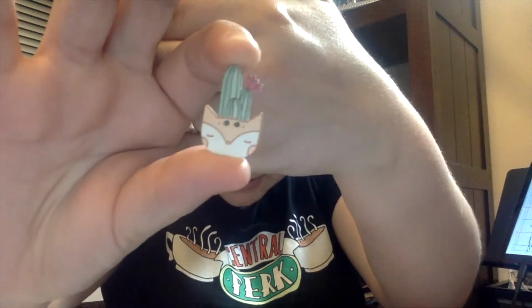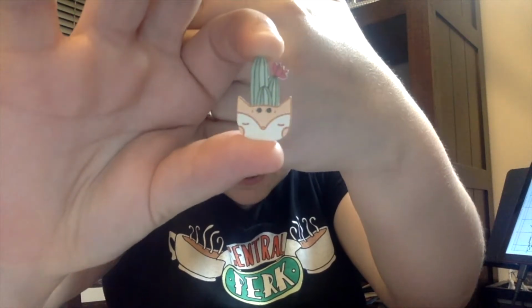I also found this little guy. Now, if you're like me, you don't need any more needle minders, but I am obsessed. So I found this little cactusy little guy, and I love him. I've started using this with my Train of Dreams, and it's actually a really strong magnet. Those go really well together to keep stuff organized for my Train of Dreams piece.